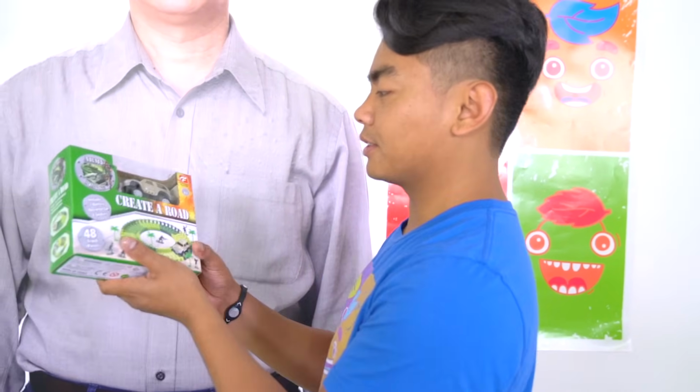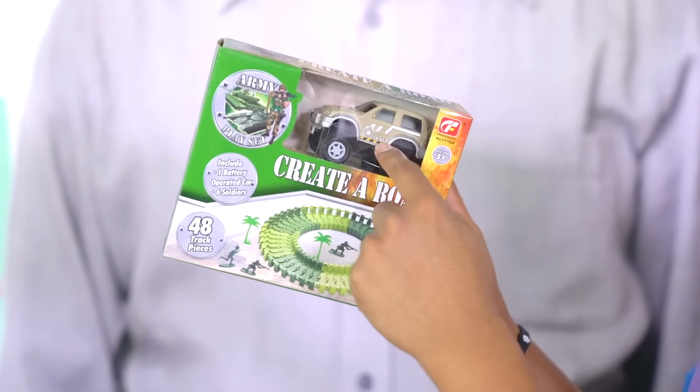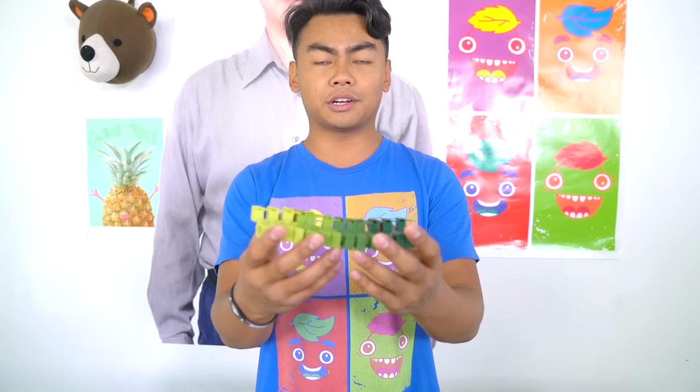All right, next item I found at the dollar store is called Create a Road. You basically create a road for this little car, and then you just ride the car around and let it do its thing. That'd be so cool if I get a whole bunch of these and connect them all together and make one huge racetrack around this whole entire office. You guys want to video that? Let's get this video to 200,000 likes.